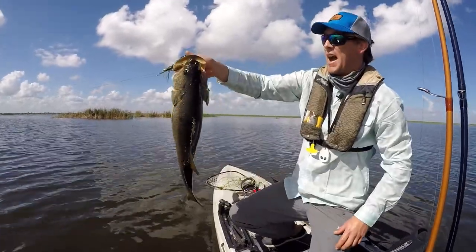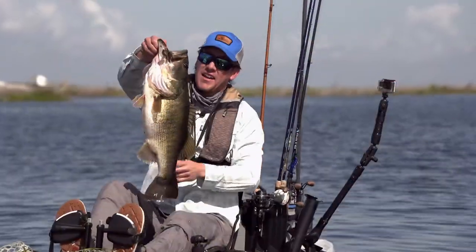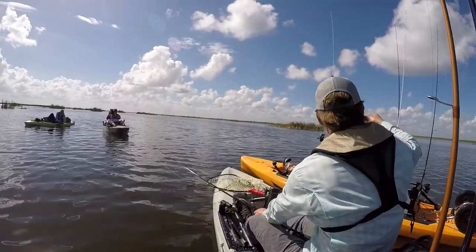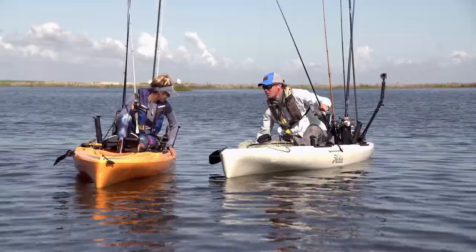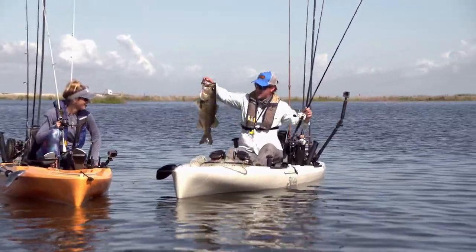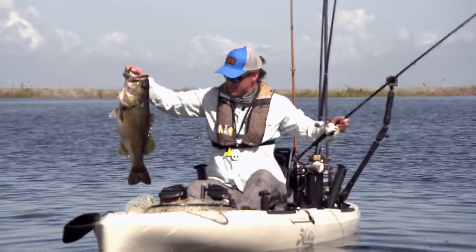Chatterbait right in the side of the mouth. I had no idea how big this fish was until I got up next to him. And when I saw the belly on that thing, it was just huge. And he pulled it up, you know, it's taking up most of his body, and I don't think I've ever seen a bass that size.